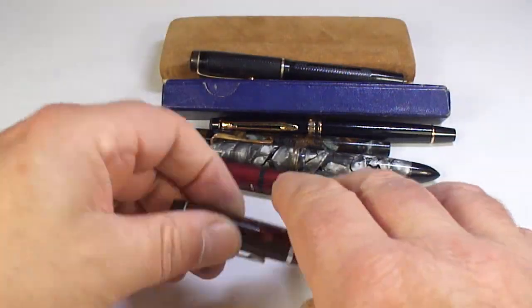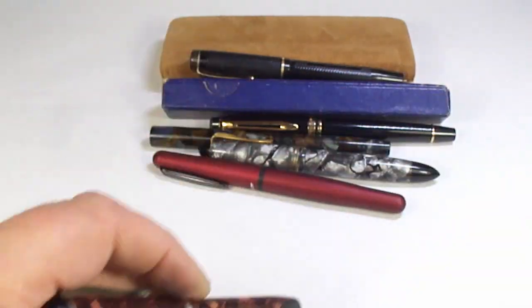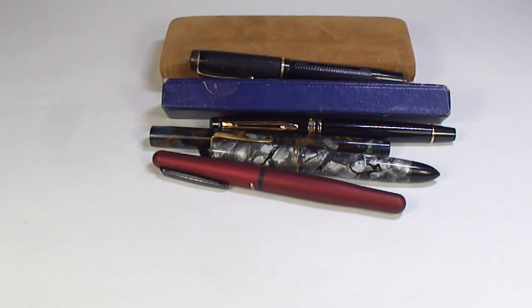Okay, to the front here we've got, right, this is a strange one. Let me have a look. Litoria.